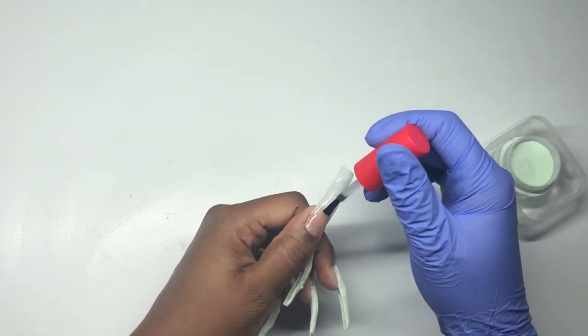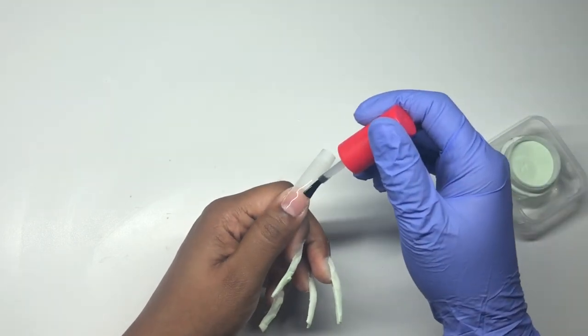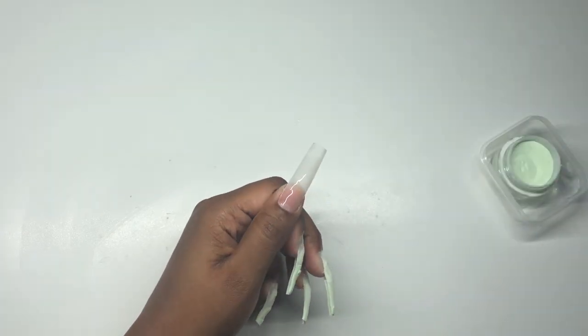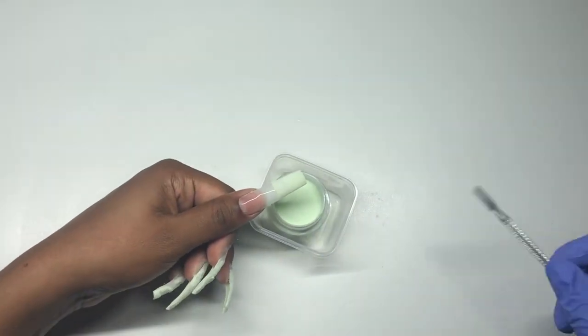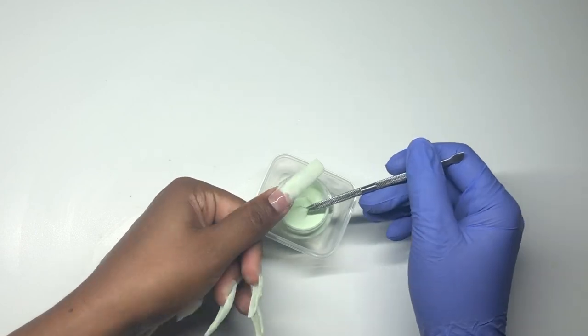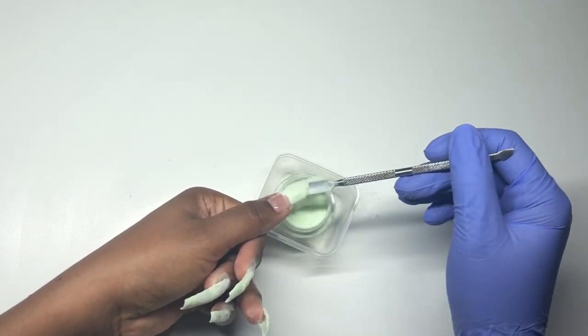So on my index finger and my pinky, I tried something different. I don't know what I was trying to do really. First I was thinking, okay, we could do some camo. But then I just decided, well, you're going to see what I decided, but I just wanted to do something different, and I just cover the whole nail or do an ombre. So it turned out pretty good. I like the outcome.